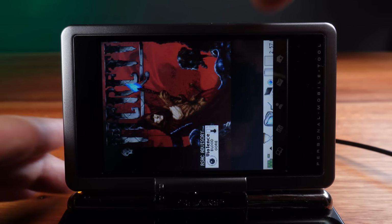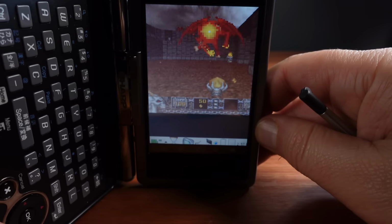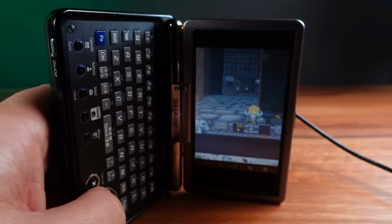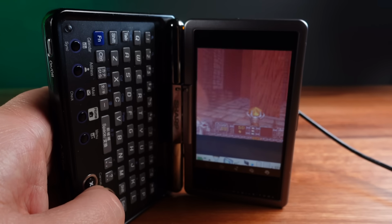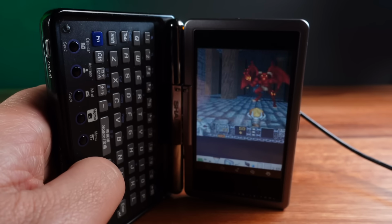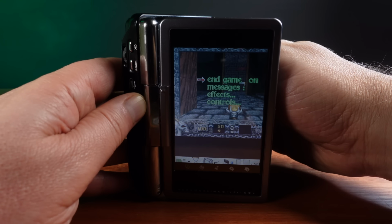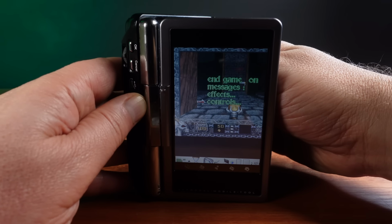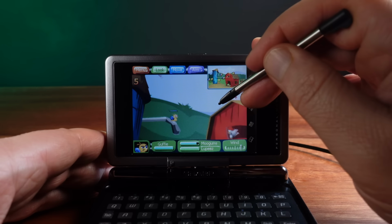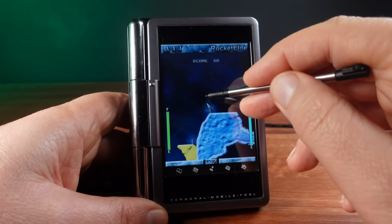However, I was able to get Heretic to run on here, which I think is a modified version of Doom. Again though, it only seems to run in portrait mode, and the screen seems to be cut off on the right side. I did have a look through all the settings in the games and the system. I did try switching it to landscape mode, but I couldn't find many options to fix a lot of these problems. That being said, there do seem to be a number of decent games available for this system, though I haven't found many yet that I'm really keen on.